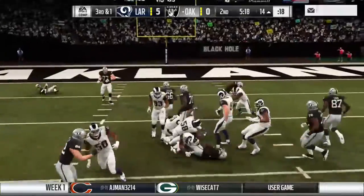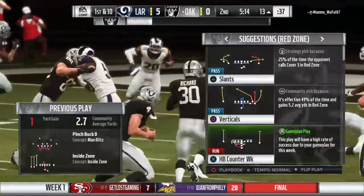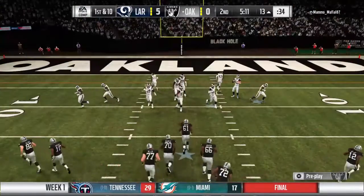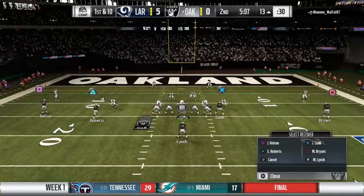They'll run it now out of the gun. And he takes it down to the 13 and picks up the first. He needed a yard. That's what he got, and it's going to earn him a new set of downs. This offense finding its legs now. Here's another 1st and 10.